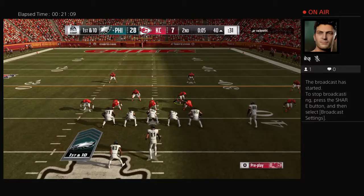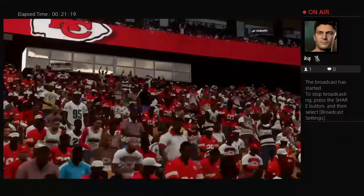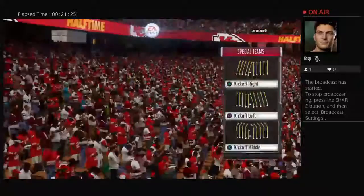Final shot before half for Wentz. He's going to air one out. And incomplete on the deep ball. Time for a break. We've hit halftime. Two quarters down. Two still remain. We step aside.